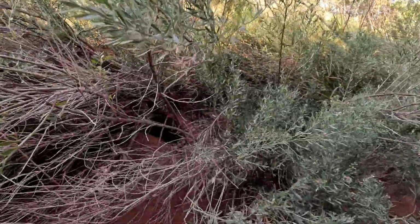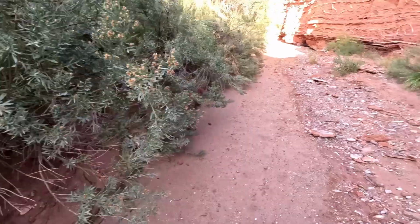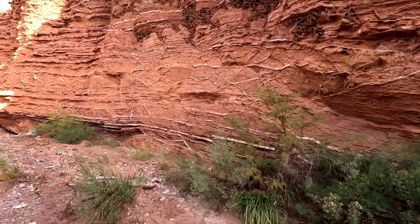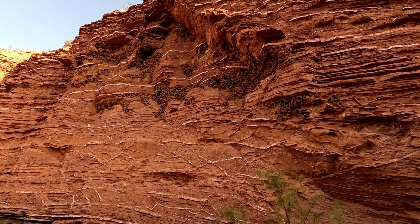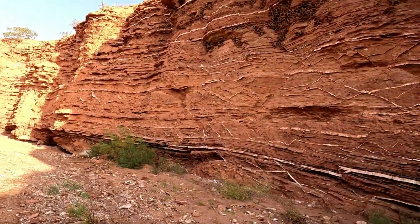Roadrunner came from right here. I don't know if they burrow or not. That looks like a little den in there. I don't think so. I don't know. Oh, hopefully you can see all those birds nest up in there. Yeah, I think so. Loads of them. It's a getaway resort.